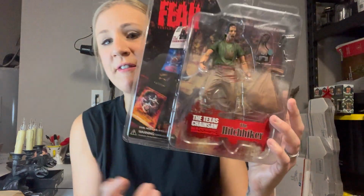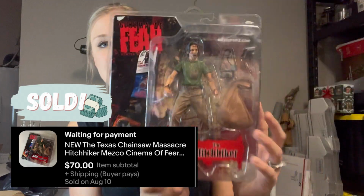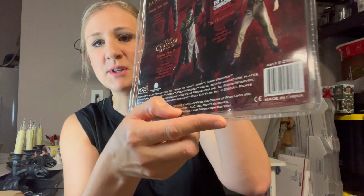All right, first item we have here is a collectible like I mentioned. This is Texas Chainsaw Massacre. This is the Hitchhiker, new in box, and there is a slight bit of damage to the box down here that I'll have to disclose. That'll probably drop his value to around $75 or so.